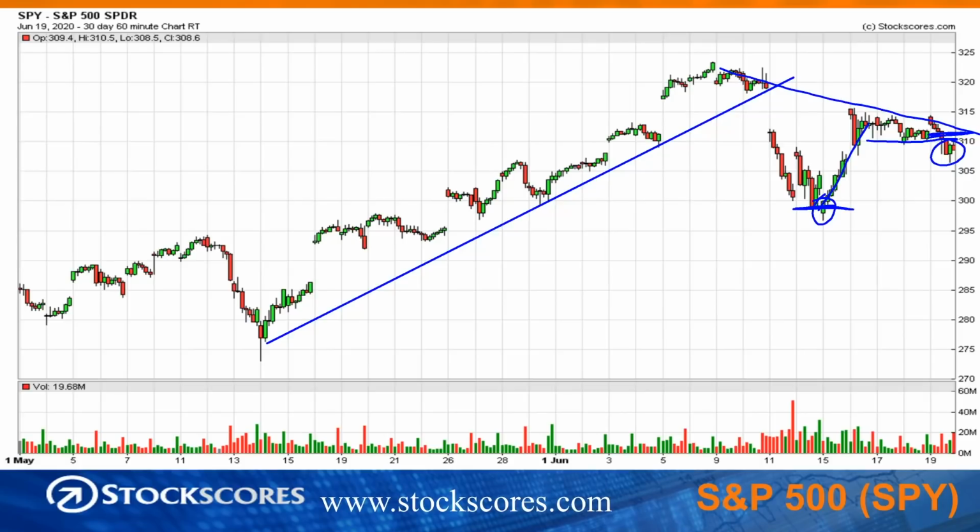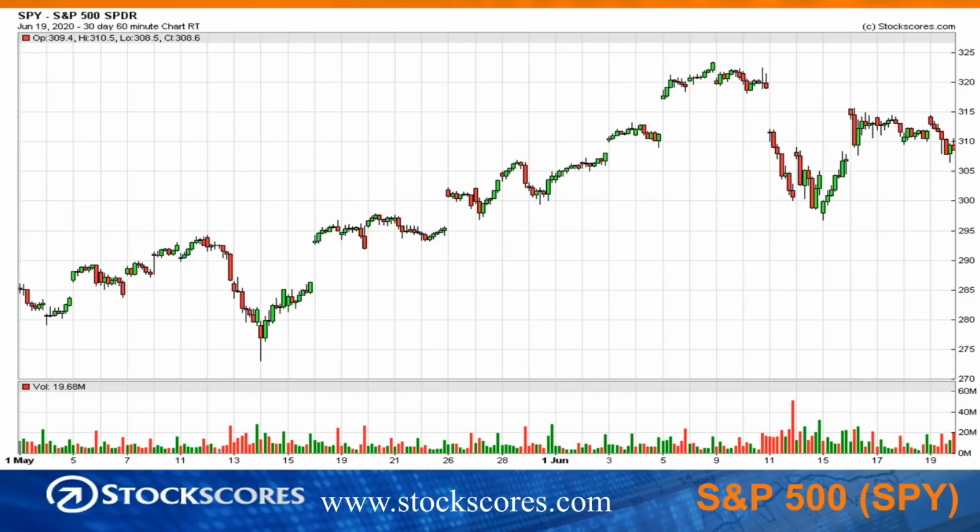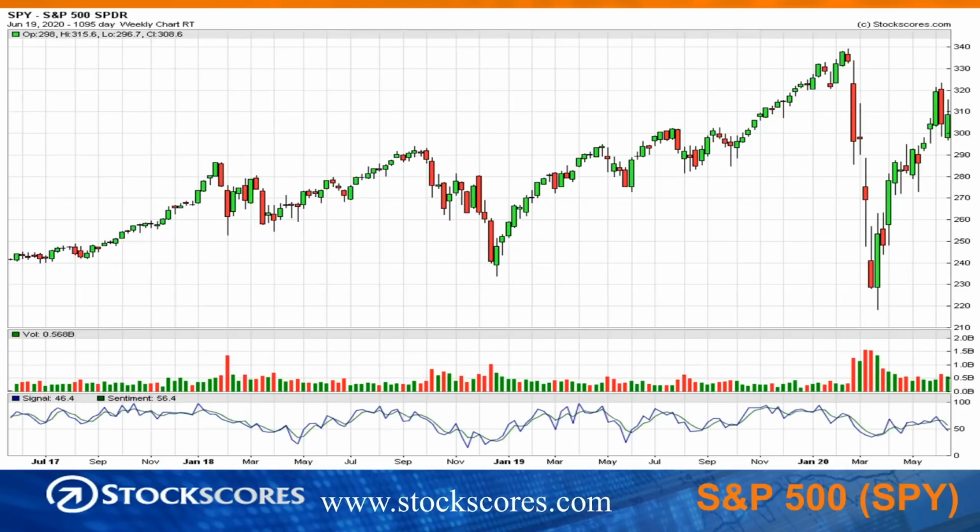So the short-term signal for the market is actually negative going into next week. Now, it's not extremely negative, but it does look like we could see lower prices on the S&P 500 starting early next week. Now, before we get too concerned, let's take a look at the longer-term chart to see what has to hold up.